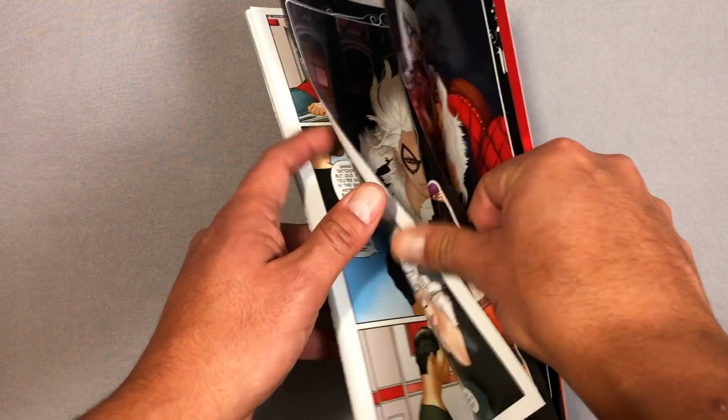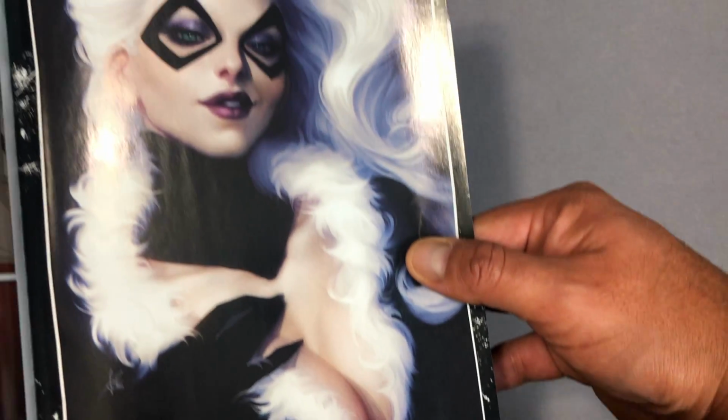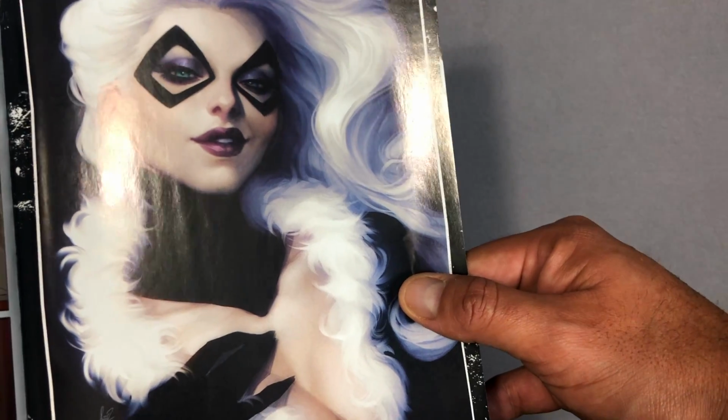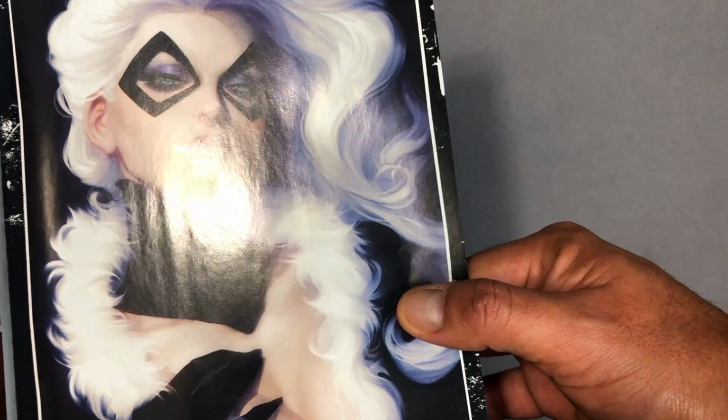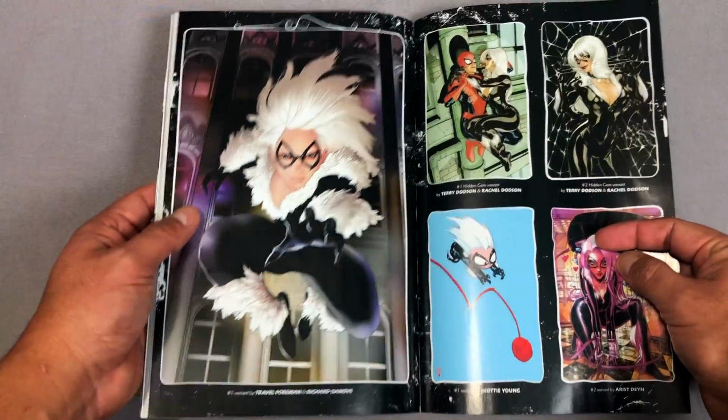Let's look at the variants here. Now, I normally don't do this because I don't want to spoil anything, because this is opposite of the final page of the book, and it is the variant by Art Germ. And I don't want to spoil anything, but I had to show it because it is gorgeous.